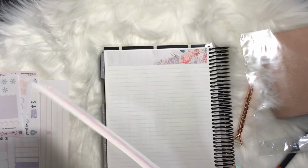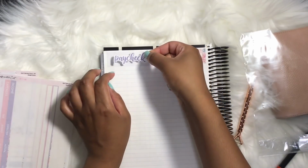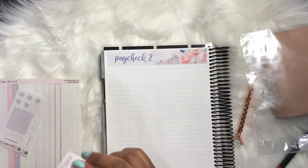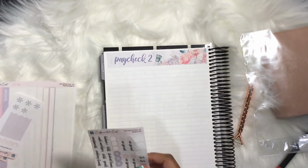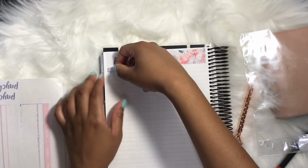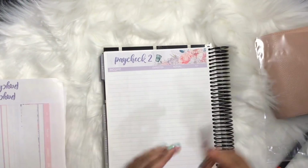So we are in paycheck with paycheck number 2. So I'm going to go ahead and just stick this right here. Hopefully it comes out pretty straight. If not, oh well. And give me a little dollar sign next to my 2. So I'm going to start with my income strip for paycheck number 2. And then after that, I'm going to go ahead and put in what my income actually is.